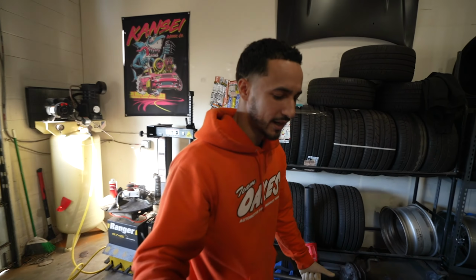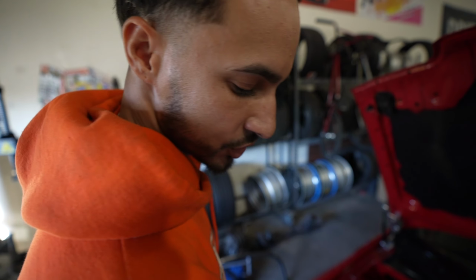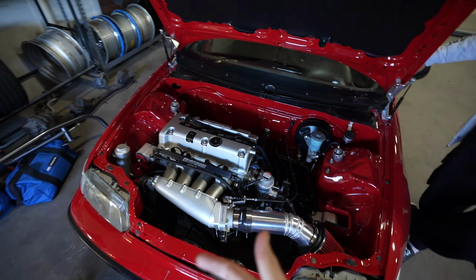Before you guys ask, it's a Skunk 2 Ultra Street manifold with just the badge shaved off. Everybody asks me what manifold that is, like it's something crazy. It's literally a Skunk 2. I just shaved the badge off. Oh, fair enough. They got to pay to have the badge on Spoon's car. No, this thing is perfect. It's just a simple K swap. It works. They don't need much more.